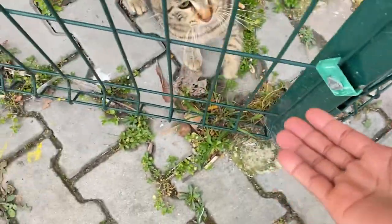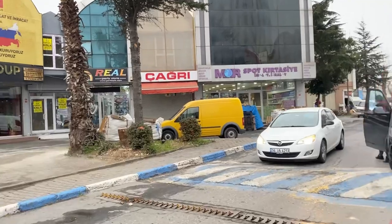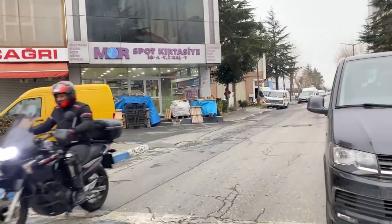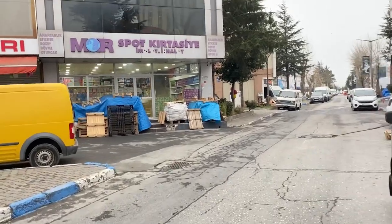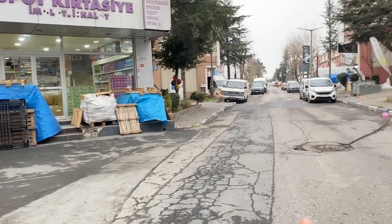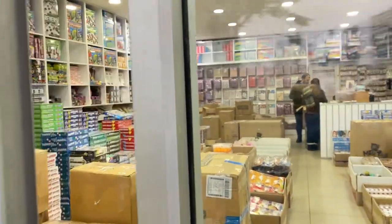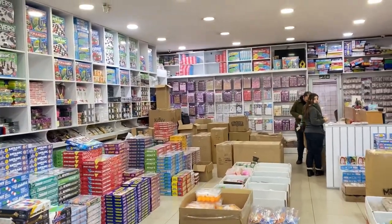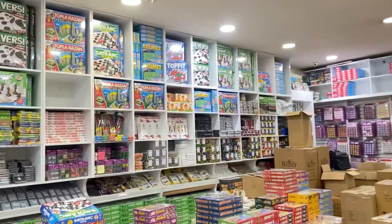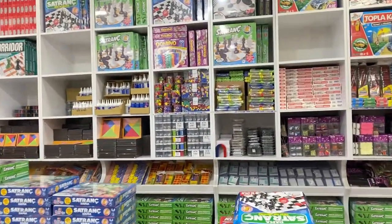So guys, we're going to explore the stationery area. This side, they sell backpacks, stationery, all the way there. But we're just going to check this store because it's 6 p.m. and we got to go. Oh, there's things for painting. These are the accessory things.